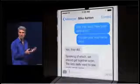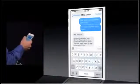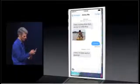There's this gesture now from the left edge of the device. It's great for using the device with one hand. If I want to just go back, I can just swipe from the edge of the display, pull back like that, move in and out. So clean and natural.